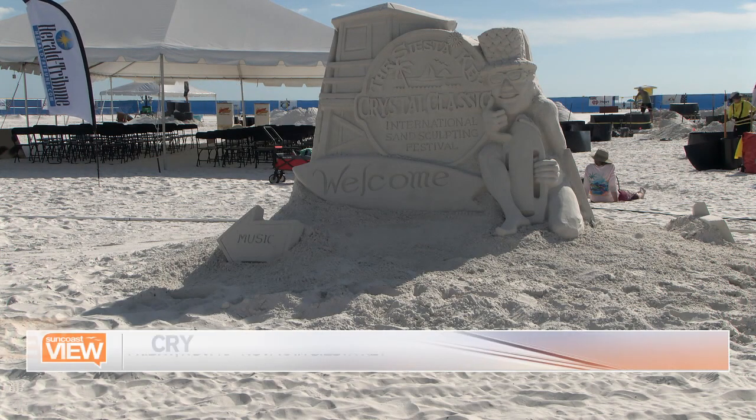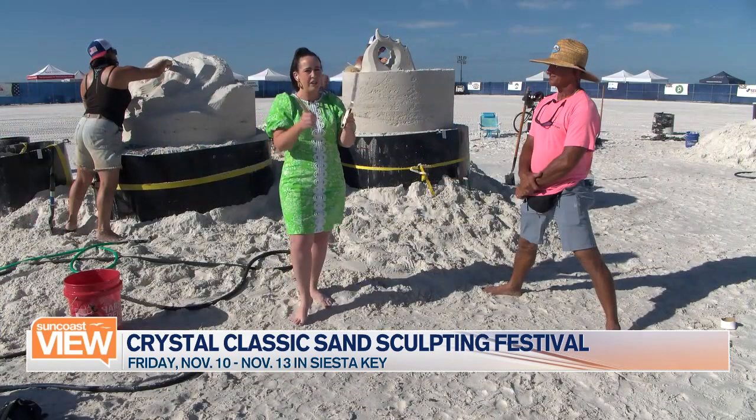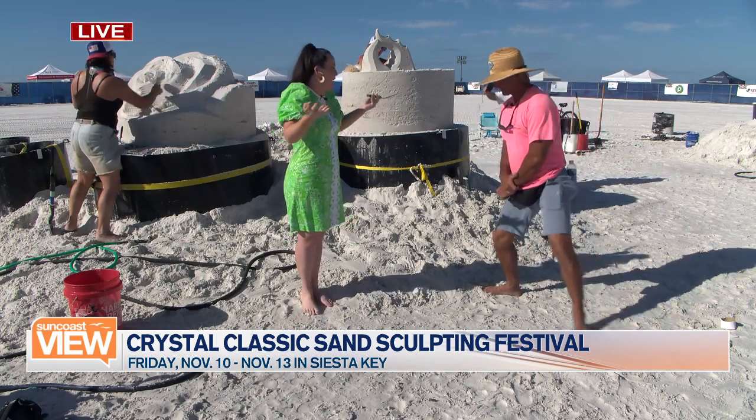And I'm holding some of these tools. Talk to me about the tools that you have to use to be able to sculpt this sand, because it's very meticulous artwork. They told me these are called spatulas, which look a little different from the spatulas I've seen. But hey, it's all a part of art.